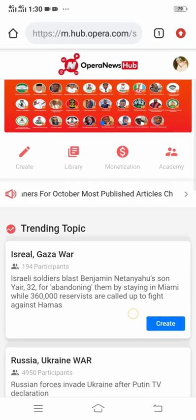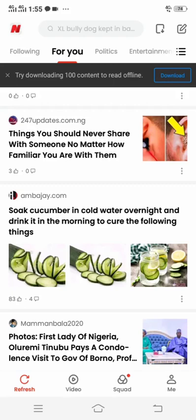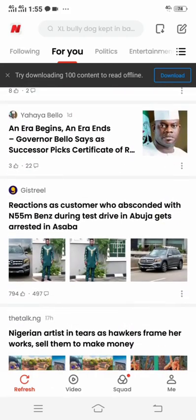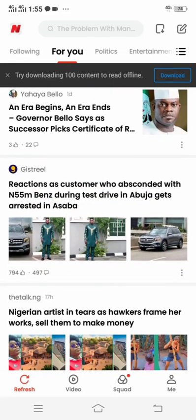Number 3. Publish engaging and captivating contents. This means your contents, most especially your headlines and thumbnails, should be captivating and engaging. When a user reaches your article, the first thing they see is your thumbnail. That is why you have to use eye-catching pictures for it.